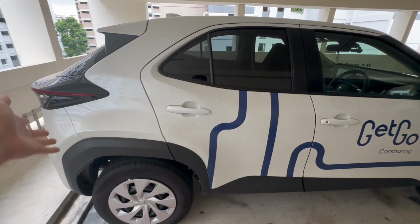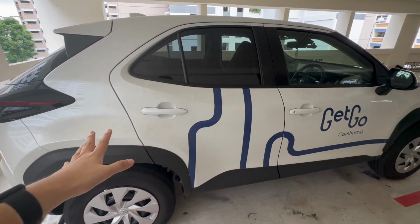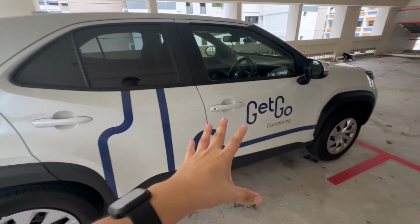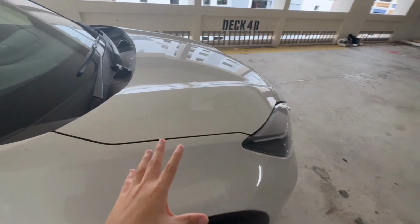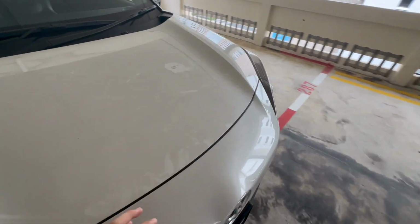Alright then, so let me just show you guys the overall damages, if there's any, for the Toyota Yaris Crossover. Basically, this car is still brand new, but the only thing you're seeing right now is that the car is extremely dirty, so you might see some dirt over it.